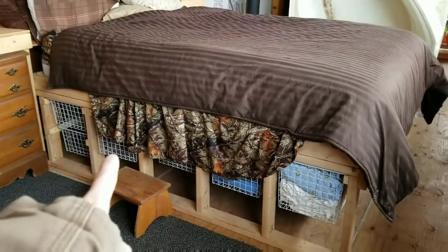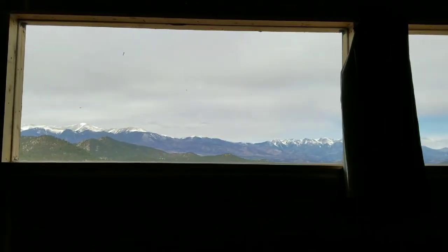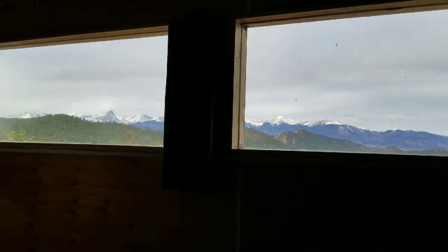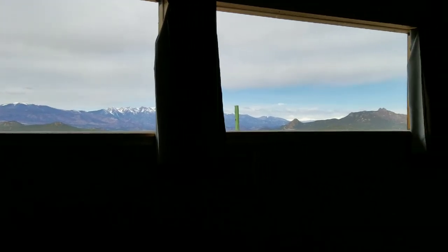So I made these drawer systems that slide out so you can store stuff. And from the bed, you lay in bed, you have this view. You can look at the stars and just sit back, read a book, or look outside, watch the clouds go by, and just enjoy.